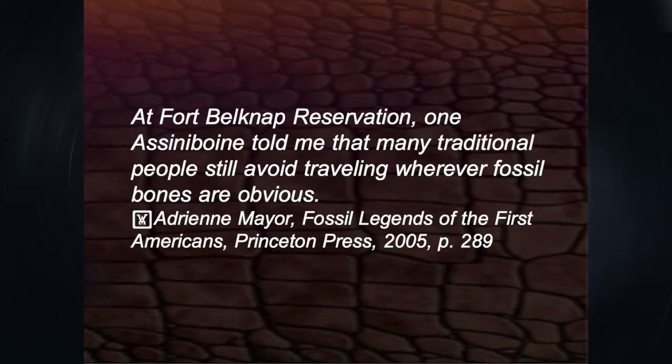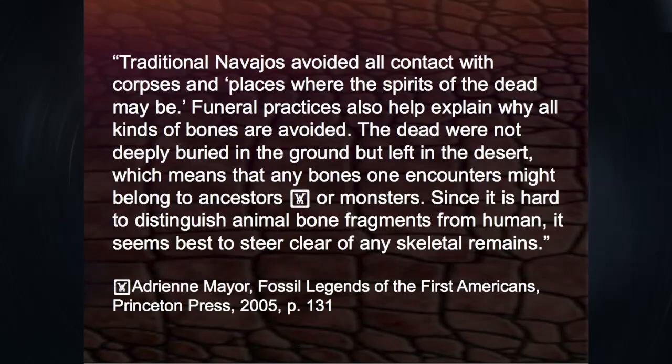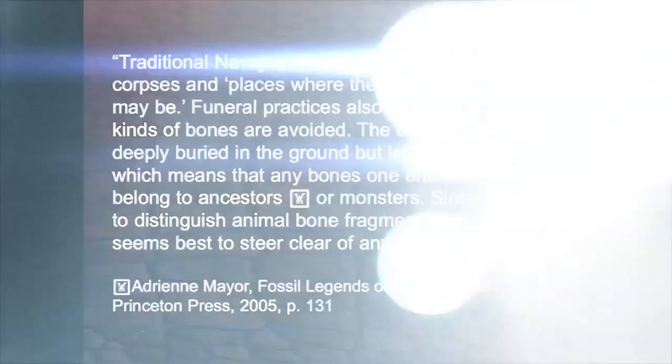Mayer wrote again in her book, traditional Navajos avoided all contact with corpses and places where the spirits of the dead may be. Funeral practices also help explain why all kinds of bones are avoided. The dead were not deeply buried in the ground but left in the desert, which means that any bones one encounters might belong to ancestors or monsters. Since it is hard to distinguish animal bone fragments from human, it seems best to steer clear of any skeletal remains. And I'm not criticizing the Native Americans, because it is tough to distinguish what it is that you're taking up. It's hard going. Okay?